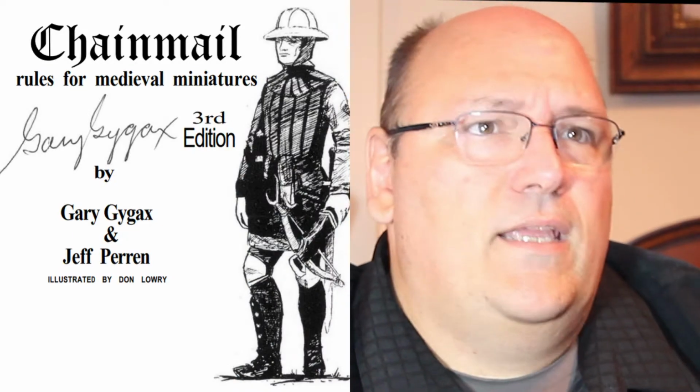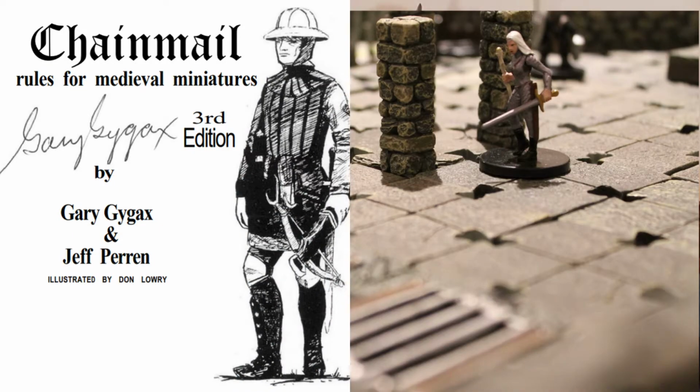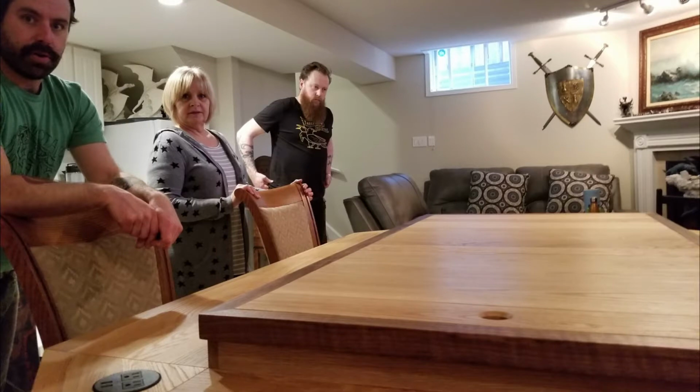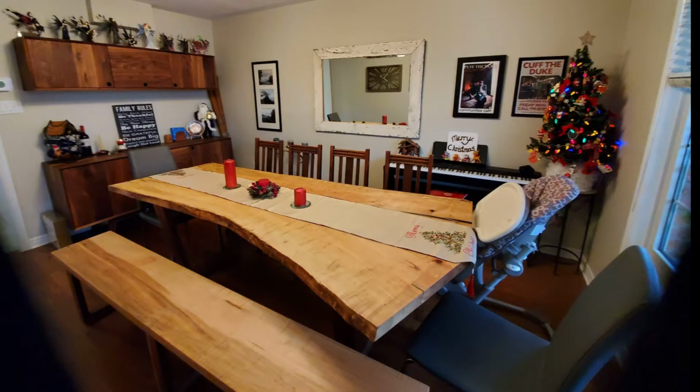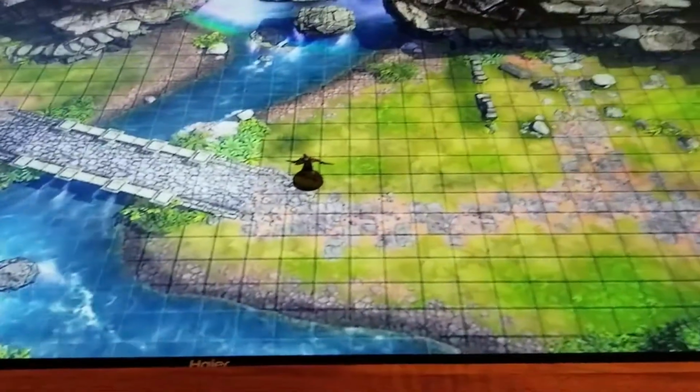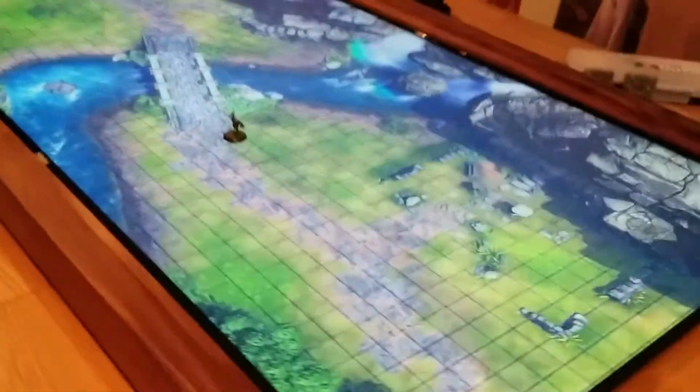I'm going to quote from Chainmail, the game considered by many to be the precursor to Dungeons & Dragons, a game created by Jeff Perrin and Gary Gygax. Yes, that Gary. "Your troops can be any scale that you desire. The playing area that the battles are fought on should be put on the table rather than the floor. It can be from a minimum of 4 feet to a maximum of 7 feet wide, and it should be at least 8 feet in length." That's it. That's all they had to say about scale in the early wargamings.